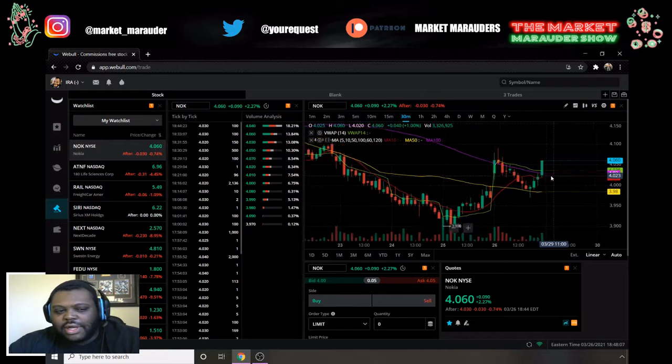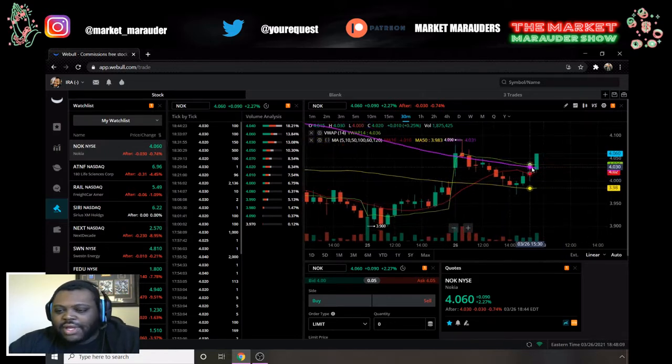So first one on here, we have ticker symbol NOK. That is for Nokia. Moving average 10 on here is below moving average 100, which is this purple line, but above moving average 50, which is this yellow line. So overall bearish on the name in general. VWAP is above moving average 10, so going to be looking at this one on Monday when the market opens to see how it performs.